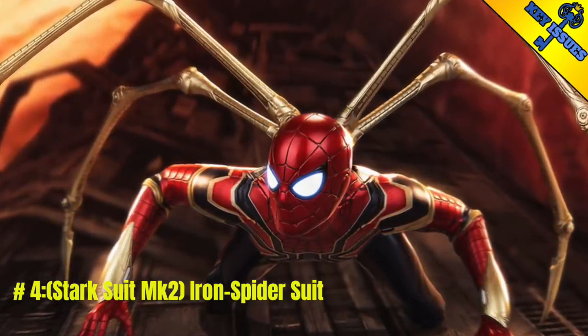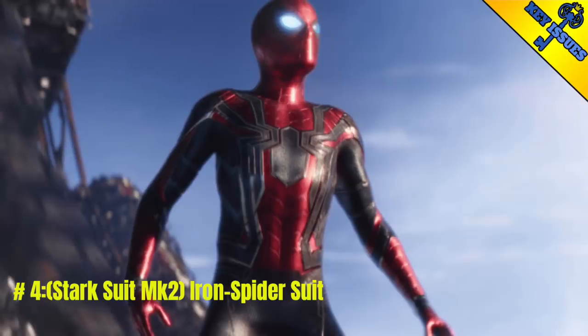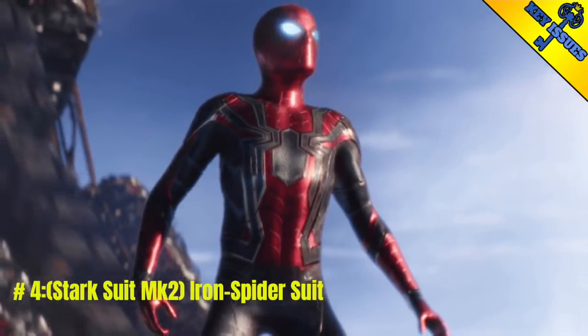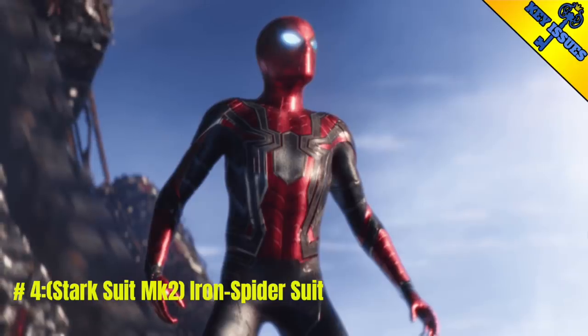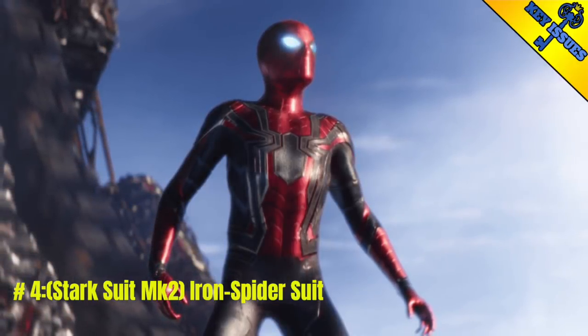Now, I'm going to be a bit of a stickler here, and I'm going to have to put it in 4th place because the suit technically doesn't even exist. It was entirely CGI, and because of that, it's unfair to give it one of the top spots. In fact, it's kind of unfair to even put it on the list, but here we are, and no takesies backsies. Moving on to number 3.